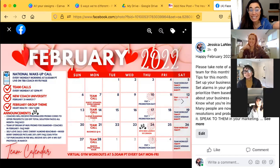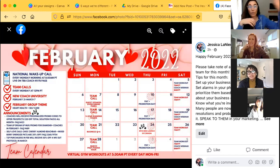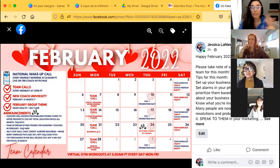The beauty of this job is that we can be as creative as you want. You can do a workout in the park and invite people to try Energize or a shake and share. You can do anything that you want. And I would love if you have some ideas that you want to bring to the team, please let me know and we'll add it to our calendar.